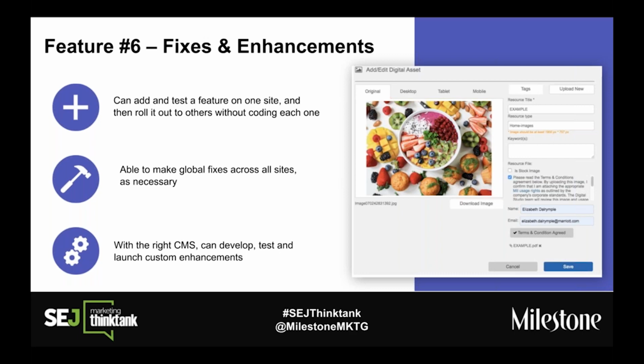And then lastly, with the Milestone CMS, we were able to launch a fully custom enhancement to ensure that we are aligned with Marriott internal standards. For us, it is important that we're compliant with all ADA and GDPR regulations as well. However, we had a unique need to ensure that we are compliant with Marriott internal standards.